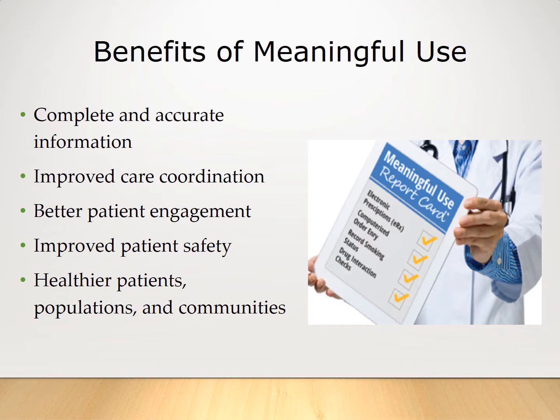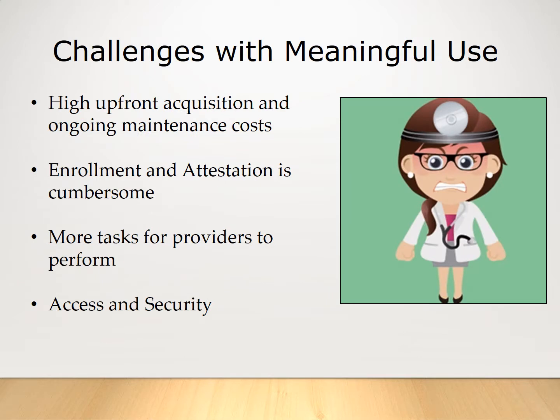Lastly, we're seeing healthier patient populations in communities because crucial data about diseases and outcomes is captured at the point of care, and it becomes available to other health professionals locally, regionally, and nationwide, which they might not have had access to previously. Although most healthcare professionals agree that meaningful use is for the greater good, there are also some challenges that we need to be cognizant of.